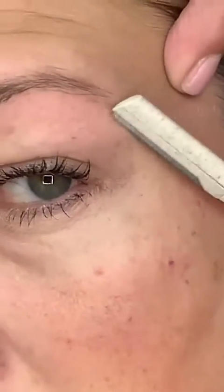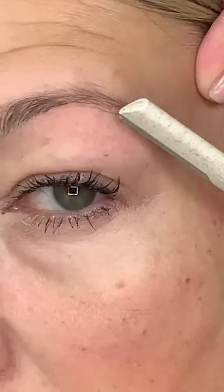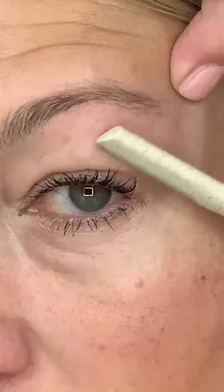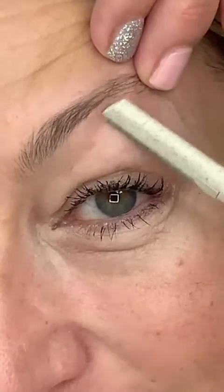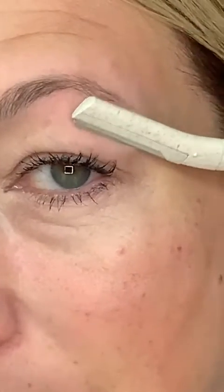And since I've gotten older, it is harder to get to my brows because I can't see very well. So give me a kudos for doing this in my phone, you guys. It's really hard to see what I'm doing. But it works really, really well. Like, I'm not having to do a whole lot to get those cleaned up.